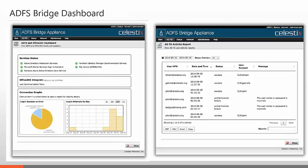Here's just a couple screenshots of our web management platform and our interface. I just want to point you to our key metric reporting on the left side there, so you get at a glance what's the service status. If you're integrated with Office 365, what is the synchronization time, and then any connection graphs. So we can do chart reporting: are our users authenticating, are they failing, and help to solve some of those issues that users may be experiencing there.